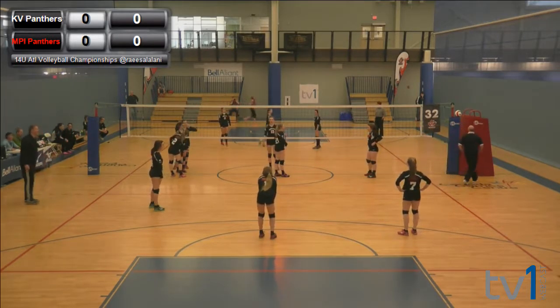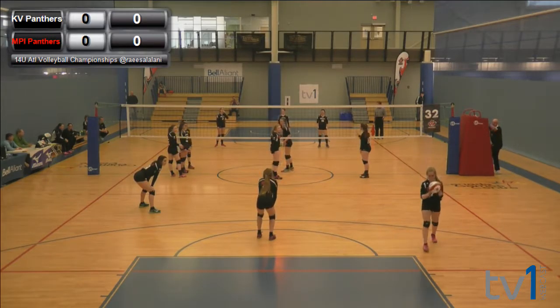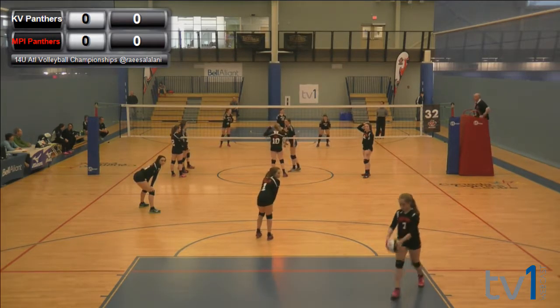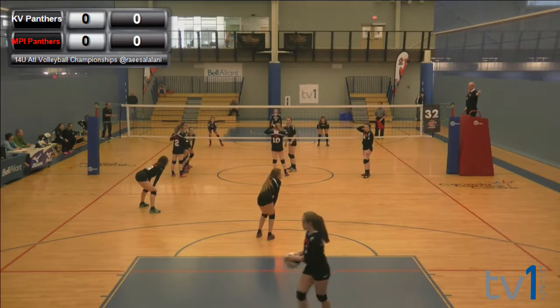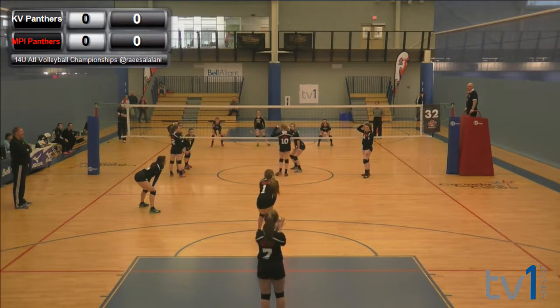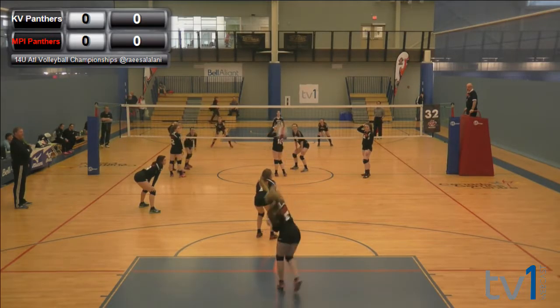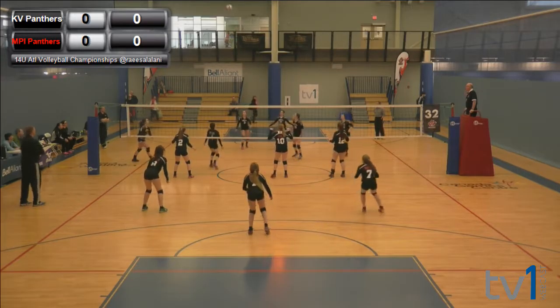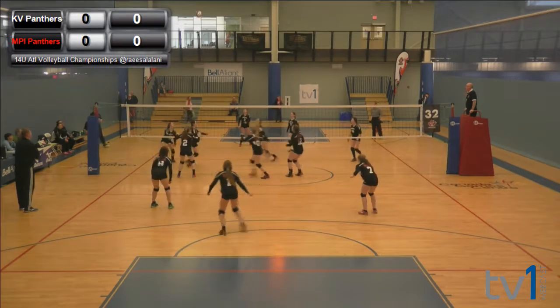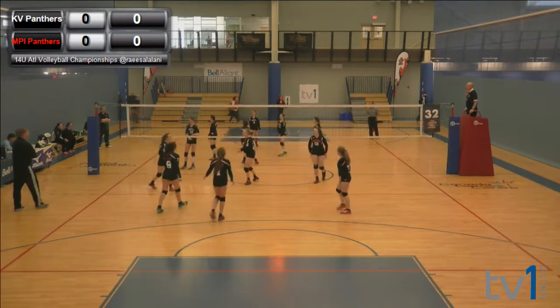So Panthers battle happening on the court ahead right now, and starting us off right away here is the MPI side, and they're going to go serve, and serving for them is number 7, Morin. Morin with the serve. That ball is passed up. McLeod setting the middle. Jones with the free ball, but that is going to go into the net. MPI point.